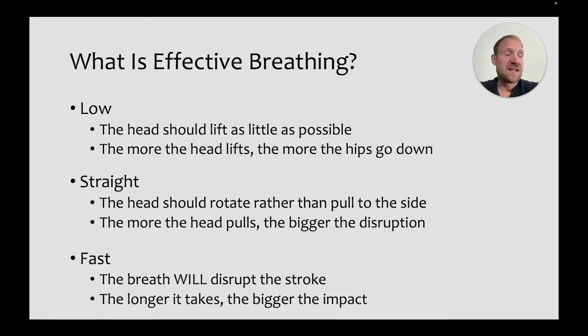Lastly, the breath also needs to be fast. And so no matter how great that breath is, it's going to disrupt the stroke a little bit. And that's why swimmers tend to not breathe in a 50. And so swimmers have to keep the breath as fast as possible because the longer it takes, the bigger the impact there's going to be. And so even if swimmers are breathing really, really well, it needs to be fast to minimize the impact. And if swimmers are breathing really poorly, it probably needs to be even faster because they need to minimize the amount of time that they're executing poor skills.